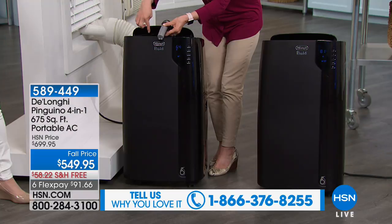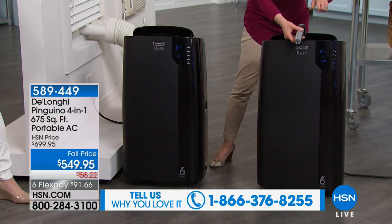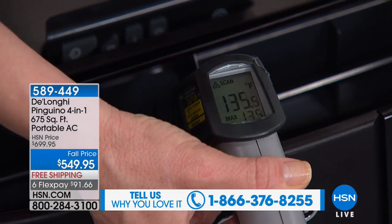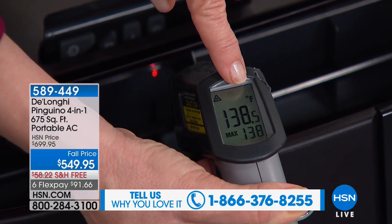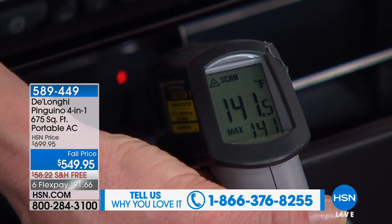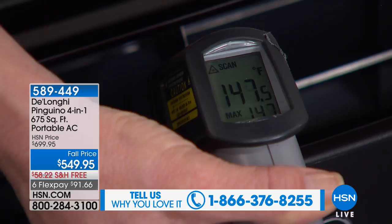Now, this unit right here is in the air conditioner mode. This one over here, we have in the heat mode, and all you have to do is push the button. There are no attachments. You don't have to do anything but push a button. So this is instantly reading at 137, 139, 140. And look at these little levers too, and how they move. Nice and sleek.